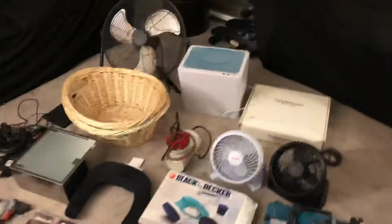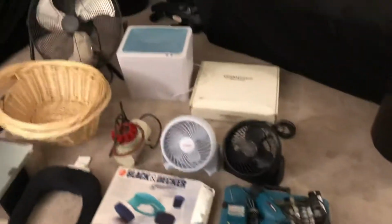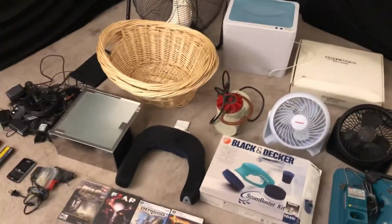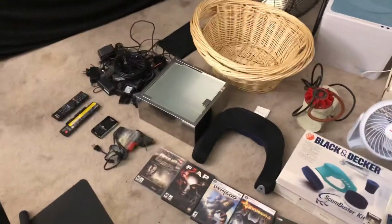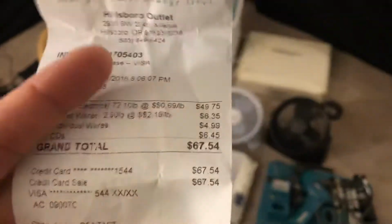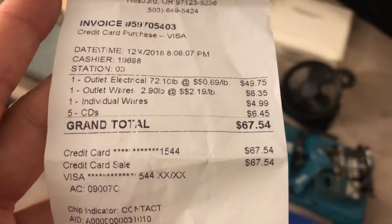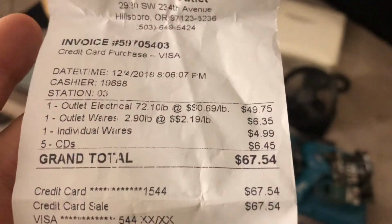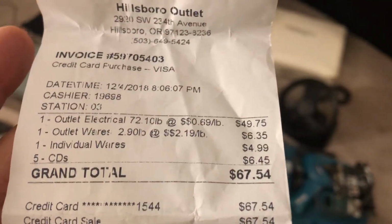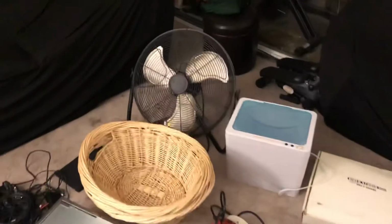Last but not least, right here you can see I got a lot of stuff. Some of this stuff is like new. I paid $67, and this is of course from Goodwill today. Some of the stuff is by weight, some has a price tag, and games are also an individual price. Anyway, what I wanted to show you is what I got.